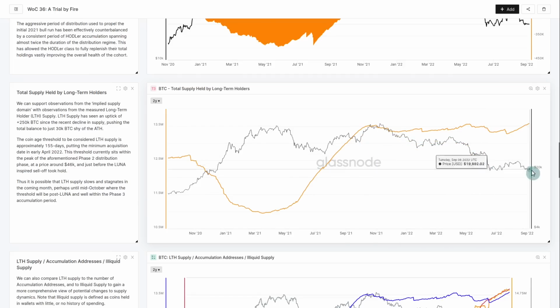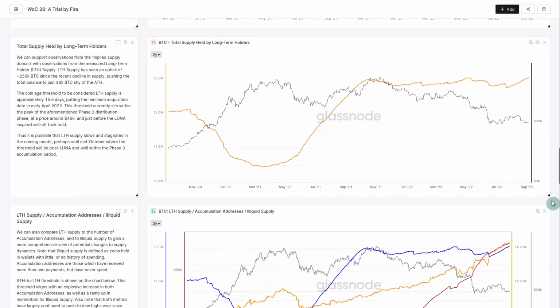So what that's going to tell us is two things. One, if it does start moving higher, it shows that people who accumulated during that Luna sell-off still hold on to their coins. They're unshaken and they are now long-term holders, statistically more likely to go the distance. If it doesn't start ticking higher, that tells us the exact opposite: that a large amount of the coins accumulated here have been distributed lower. They've been spent, they've panicked out.